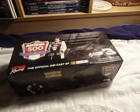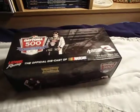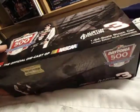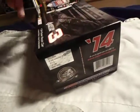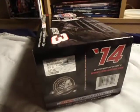And today we are taking a look at Austin Dillon's first pole, 2014 Daytona 500 car. This is the box. You'll understand why I got this, and hard to believe in fashion as well. What's amazing about this car is it's autographed, and I will explain why.